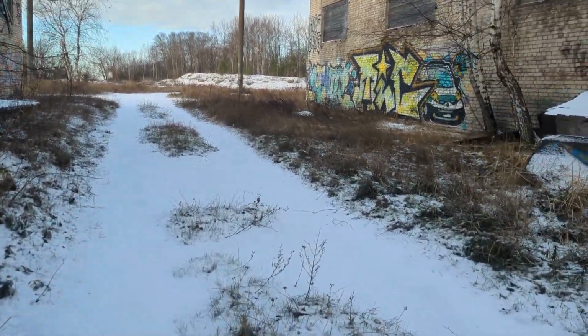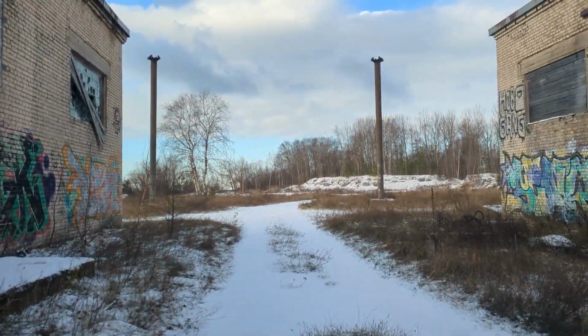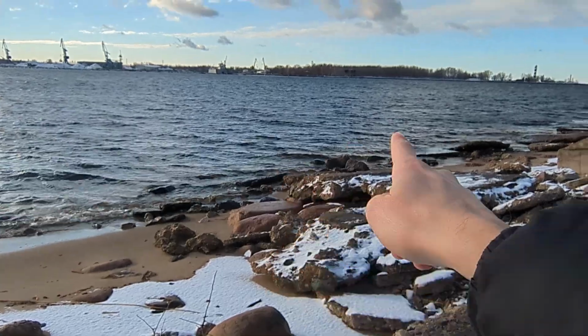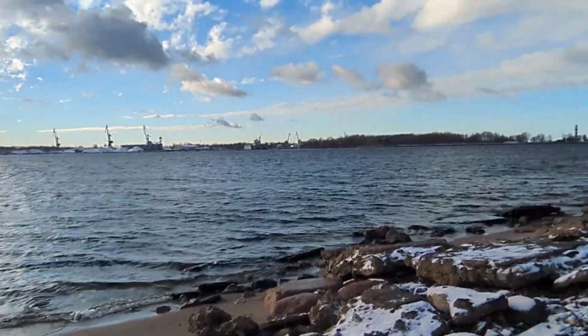Onwards to the next base, there's an artillery bunker up the road. No idea what this was. We've noticed that the river's actually flowing the wrong way. The sea's out that way, Riga's back that way, and it's flowing inwards, not outwards towards the sea.